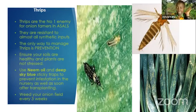They say in Kiswahili, "hizo vitu haziski dawa." If it's a direct translation, it's like they don't hear medicine. But it's not about hearing, it's that they are absolutely resistant to synthetic pesticides. So if you find thrips in your garden, please do not bother your wallet to go buy the synthetic inputs. It will not work. The only way to manage thrips is prevention, and I learned this the hard way.